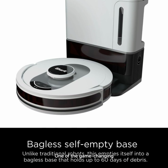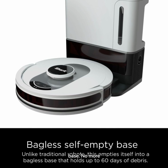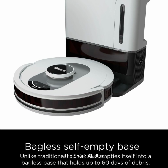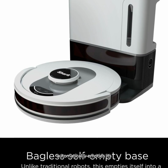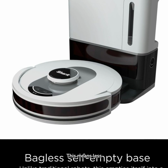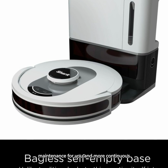One of the game-changing features is the self-empty base. No more worrying about constantly emptying the dustbin. The Shark AI Ultra automatically empties its contents into a base with a 60-day capacity. This means less maintenance for you and more continuous cleaning.